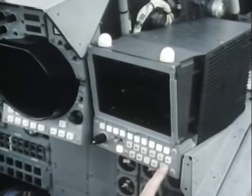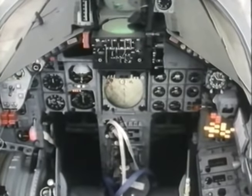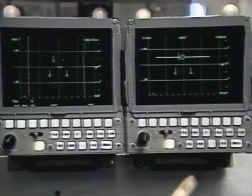Panavia fitted their new jet with a full complement of computerized systems. A powerful radar was installed in a high-level interceptor version of the Tornado. A navigation and attack computer allows the plane to fly as a deep interdiction fighter bomber.